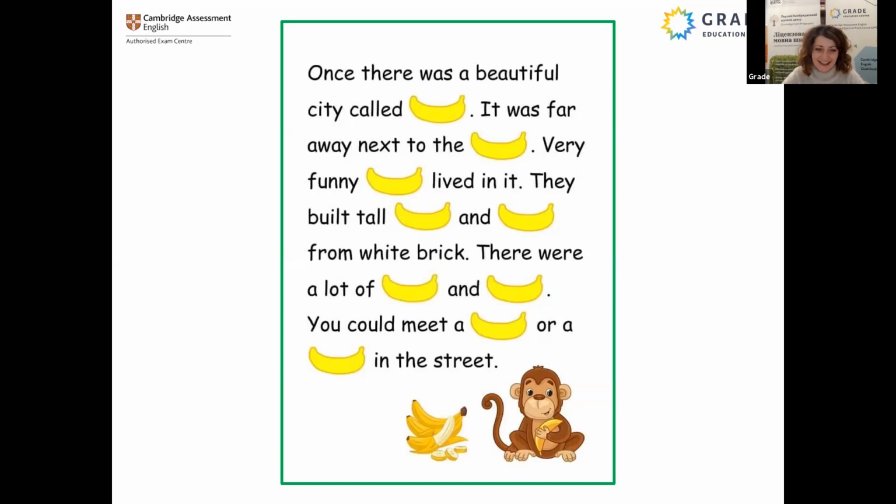Why not? You could meet a banana or a banana in the street. Wow, witch or wizard? Why not? You could meet a witch or a wizard in the street. Super. So as you see, different people, different ideas, and it can be fun. You can use it as a banana dictation or just give them a handout and ask them to write their own ideas. What can come next?